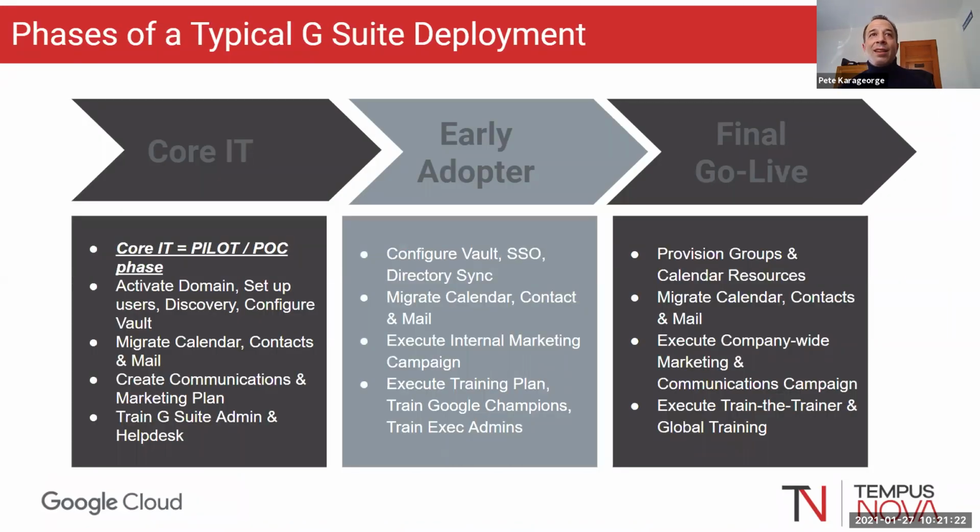You can see that they take a very intelligent approach to deploying Google Workspace. But again, very intelligent approach to getting you to go live. And we have a variety of incentives that we can provide to make it an easy place to land and save some money off the bat.